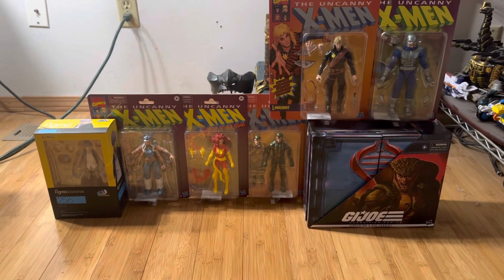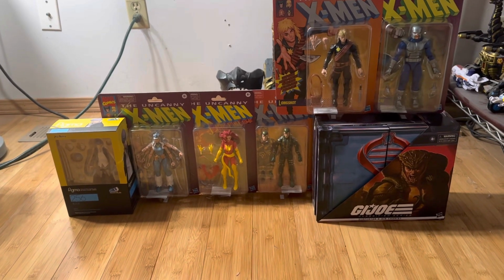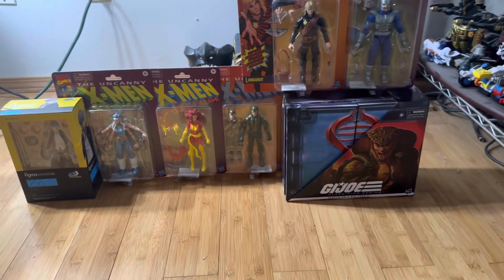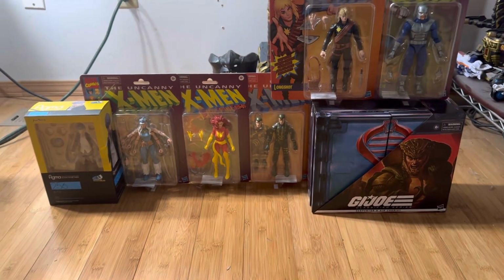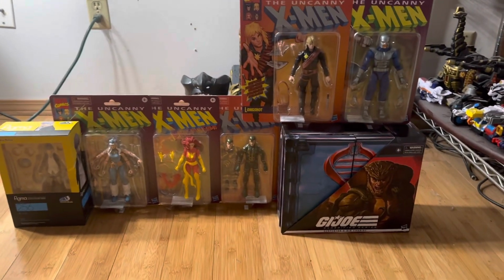Okay, as you can see right now, this is actually one of my biggest hauls I did for the past couple of days. All this stuff that I got is from places I went to. Some I got from the comic book store, as you can see right here, some from another game store, and one from another anime store. So let's get this started and see what I got.